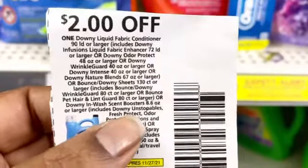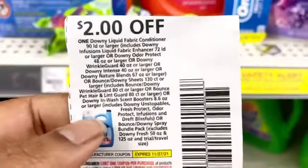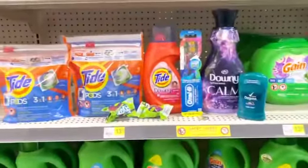It even includes the Unstoppables. And it doesn't have a size. Okay. So, here you go, guys. So, that is the first one. Let's get on to the second one.